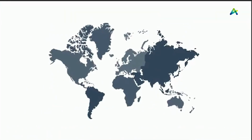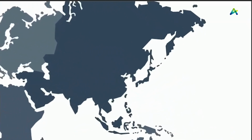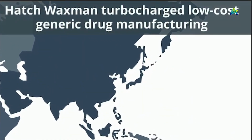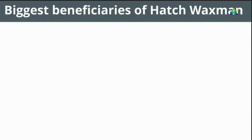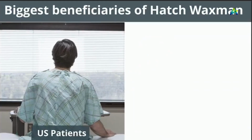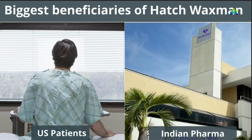Because generics have negligible R&D costs, Hatch-Waxman catalyzed the burgeoning drug manufacturing industries in low-cost Asian countries, especially India. It would not be a stretch to say that the biggest beneficiaries of Hatch-Waxman were patients in the US and drug companies in India.